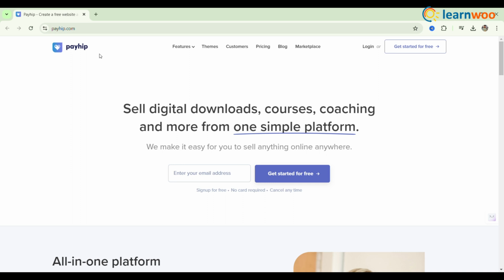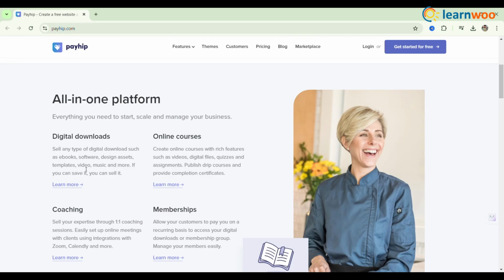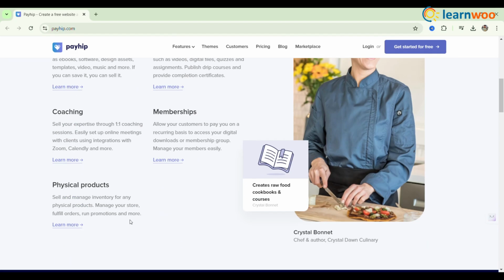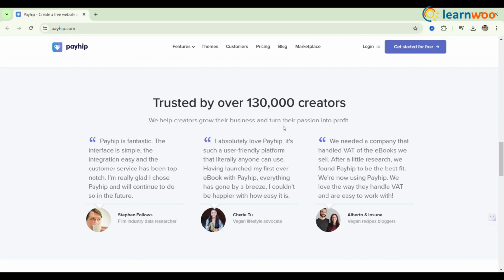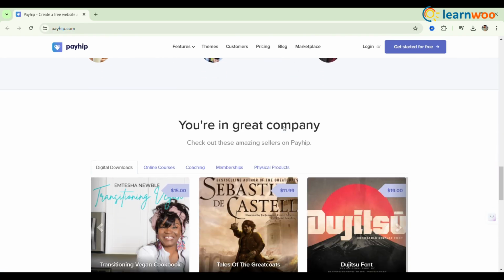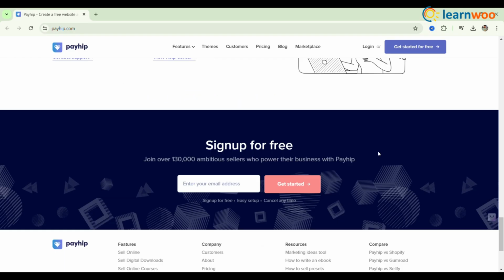The seventh one, Payhip. Payhip is an e-commerce platform for selling digital products and memberships. It provides an easy setup for showcasing and selling directly to your audience. With features for product management, marketing, and affiliate tracking, Payhip supports creators in effectively promoting and selling their digital goods.